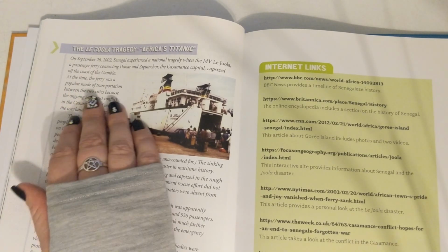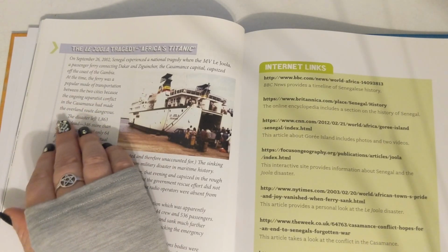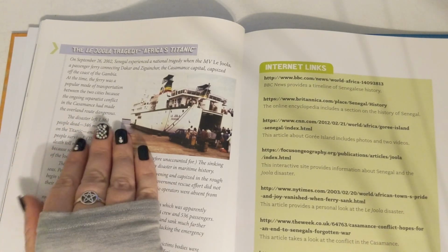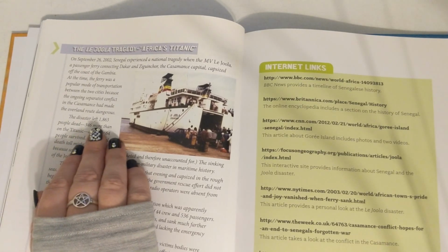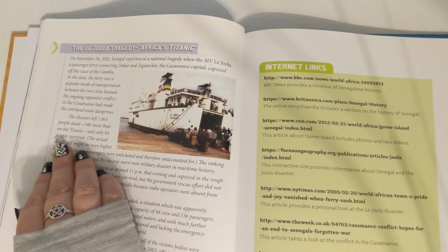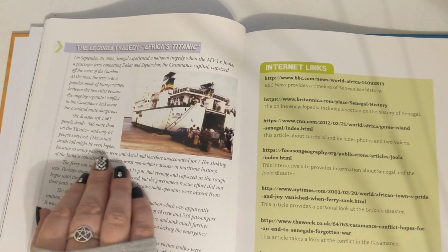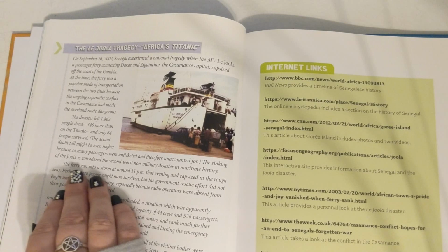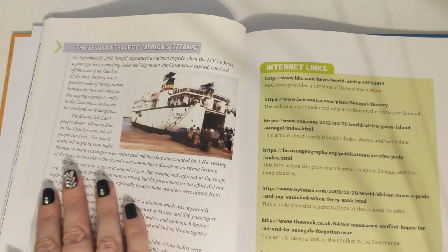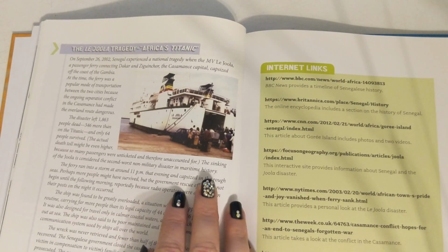At the time, the ferry was a popular mode of transportation between the two cities because the ongoing separatist conflict in the Casamance had made the overland route dangerous. The disaster left 1,863 people dead, 346 more than on the Titanic, and only 64 people survived. The actual death toll might be even higher because so many passengers were unticketed and therefore unaccounted for. The sinking of the Lejule is considered the second worst non-military disaster in maritime history.